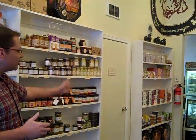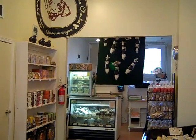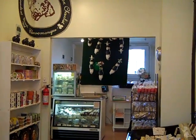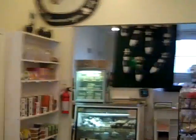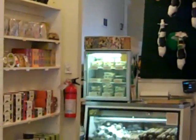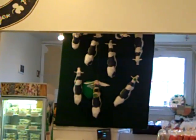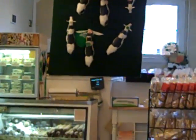Great. Well, take us on a quick tour around the shop here. Sure. As you can see, we have all sorts of great things that go with cheese, all sorts of great fruit spreads. Toward the back of the shop, we have our meat case, where, as I mentioned, we have great salami, prosciuttos from Italy, jamones from Spain. Of course, right above the meat case, we have our famous vertical herd. It's the only vertical herd of cattle in Western Washington. So you'll have to come down and check it out for yourself.